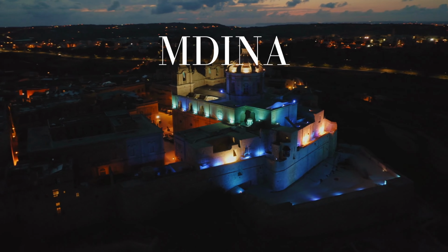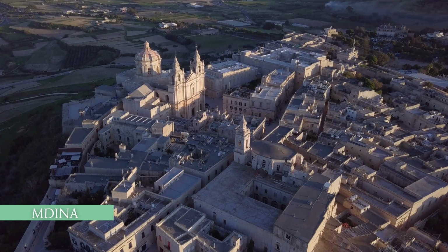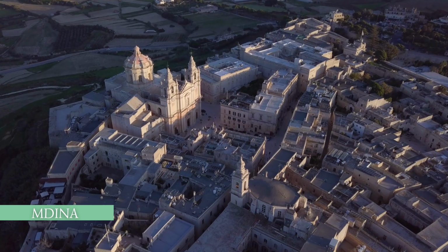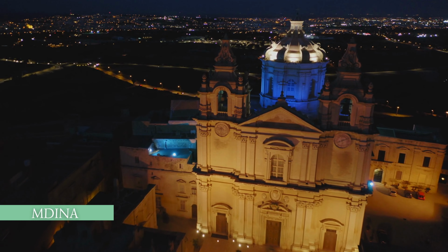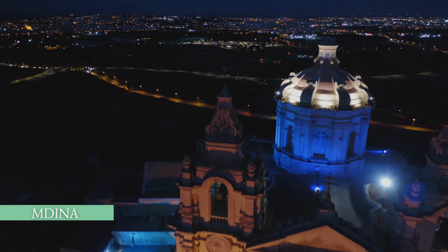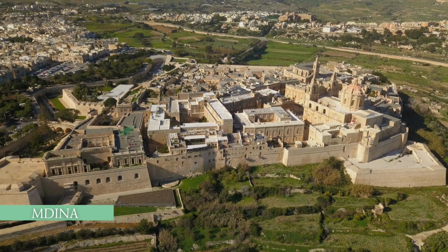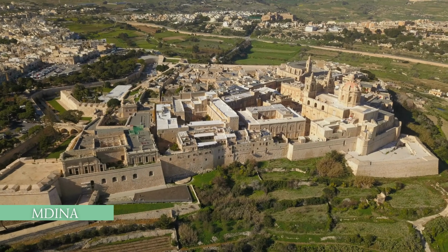the Silent City. This stunning town is located in the center of Malta and is famous for its narrow streets, Baroque architecture, and stunning views of the surrounding countryside. As you walk through the town, you'll feel like you've been transported back in time to the medieval era. The city's fortified walls, gates, and towers are well preserved and offer visitors a glimpse into Malta's rich history.